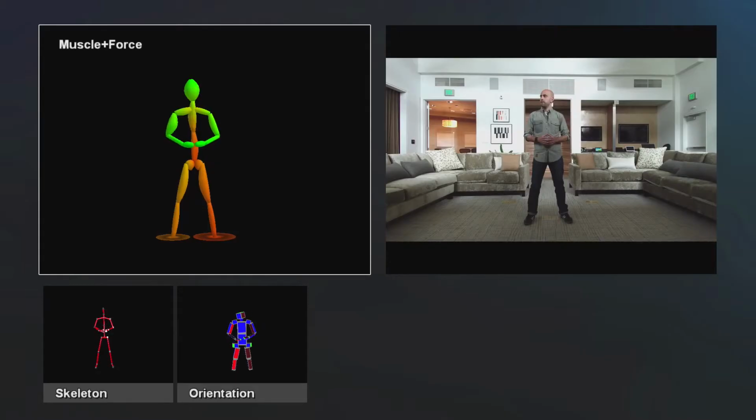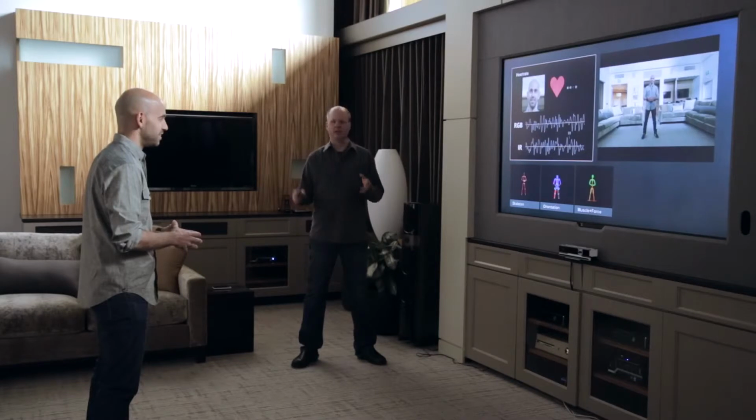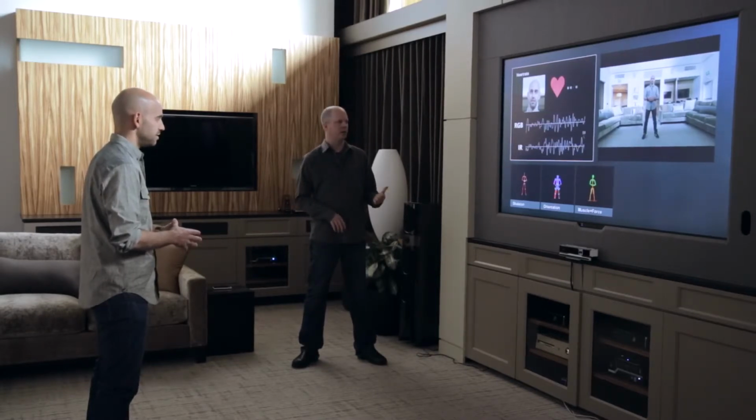On top of muscle and force, from a fitness perspective, we can also start to estimate your heart rate. So we're going to bring that up. We use the sensor feed. Okay. We can look for patches of your skin and look at micro fluctuations in the blood underneath your skin and estimate your heart rate from that. And then finally, we start to look at the people in the room and estimate moods and how they're feeling and how they're engaging with the system through what we call our expressions platform.